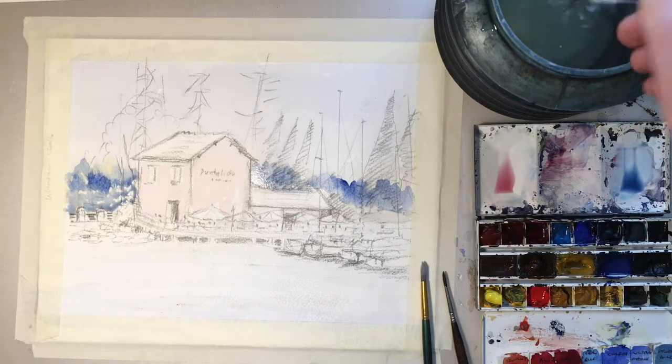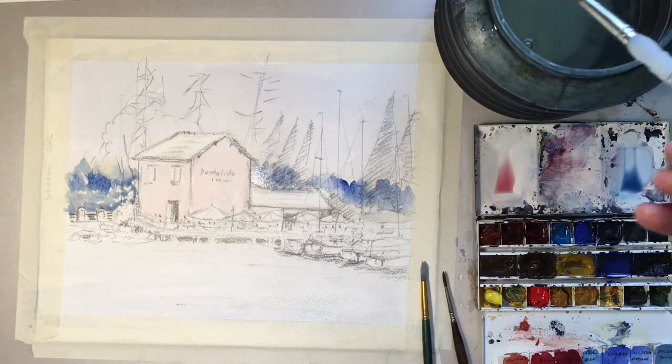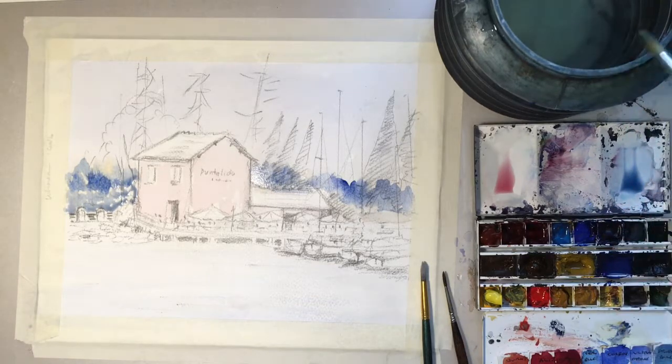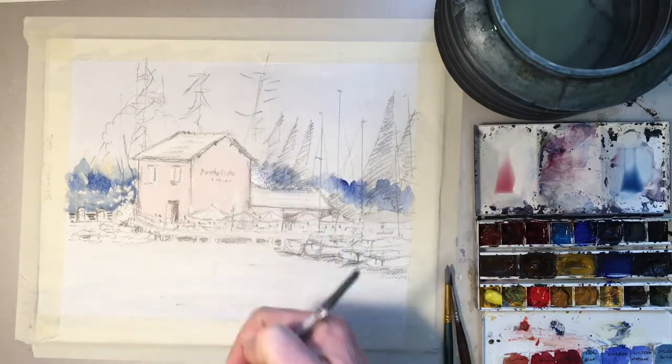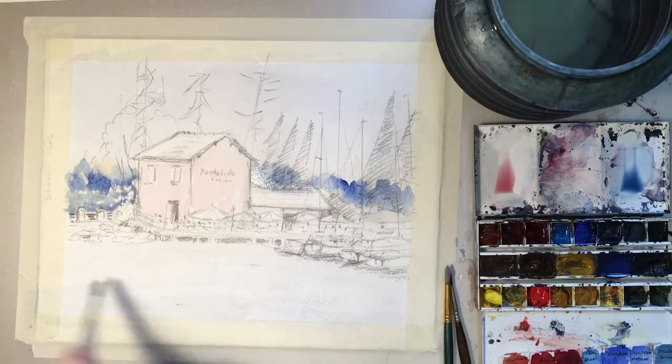Now, lots of people struggle with water and painting water, especially water that's got a few ripples. There's a couple of things to remember. You need dry and you need wet, and you've got to build it up. So you've got to come in with darker tones here and keep your lighter tones there.